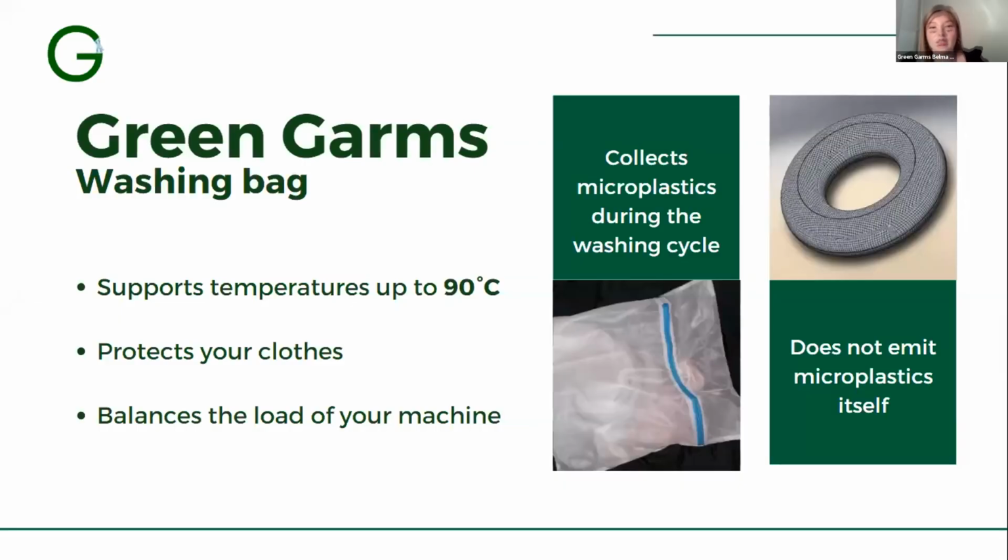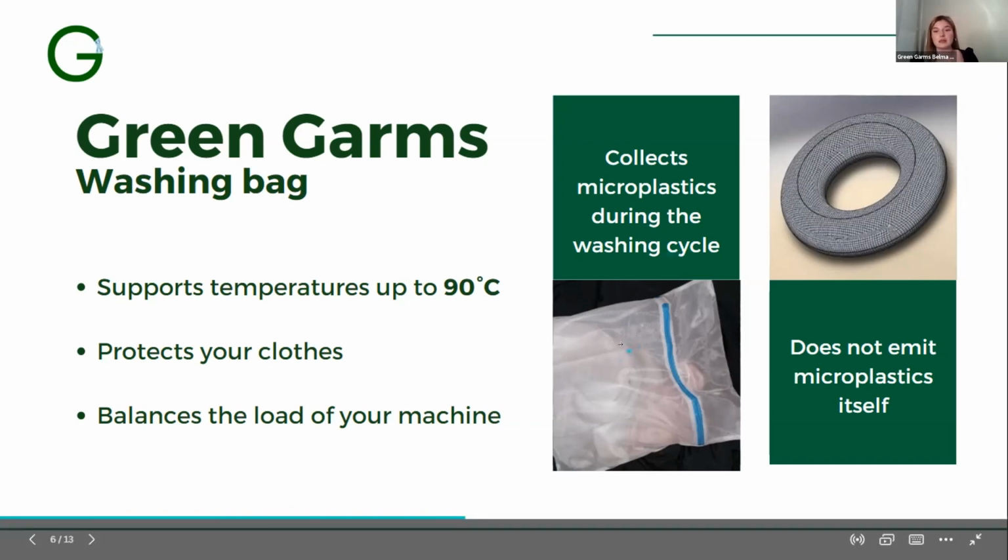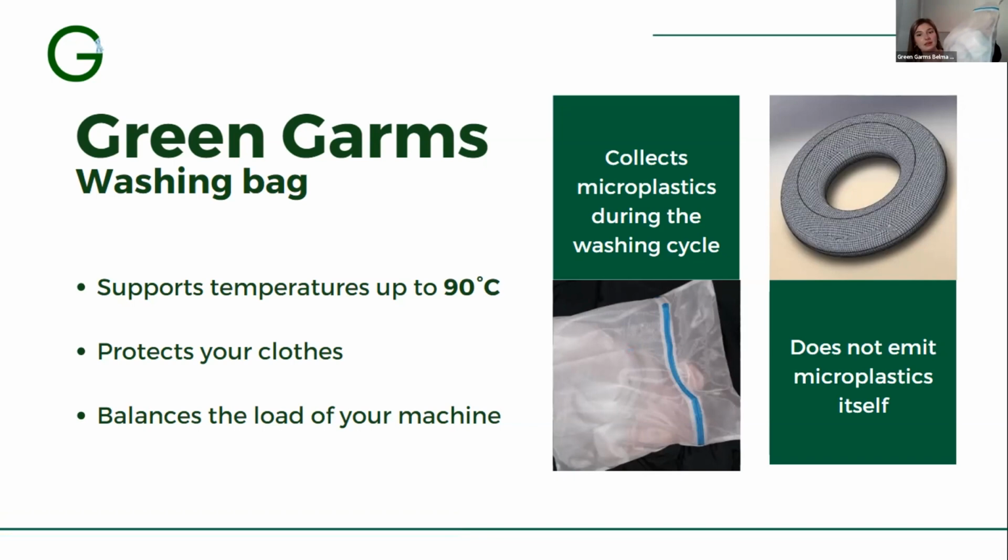Now, what we at Green Garms actually made is this washing bag that collects these microplastics, and it basically helps both from an environmental perspective and from a health perspective to save you from these microplastics emissions. As you can see, here is our prototype, and I don't know if you can see my screen, but this is how it looks. And let me just explain how it works.